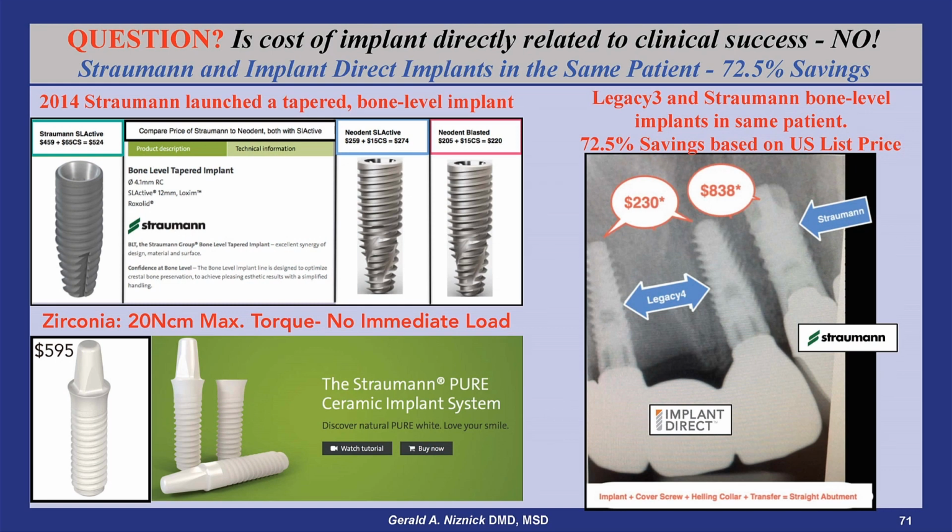The answer is no. Here's a case where 2 Legacy 4 implants were used adjacent to a Straumann bone level implant. The U.S. list price for the Straumann components for the implant and abutment was $838, compared to only $230 for each all-in-one package Legacy 4 implant, which includes the transfer, abutment, and healing collar.